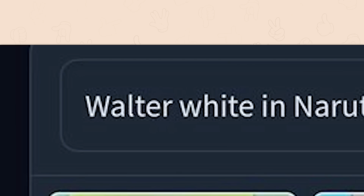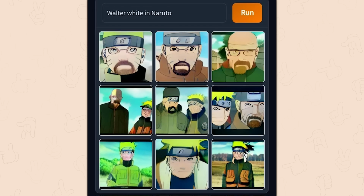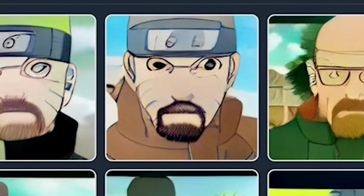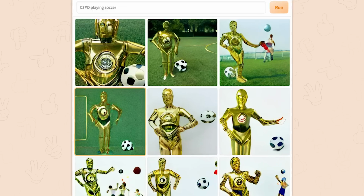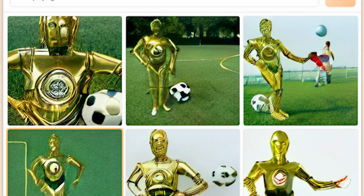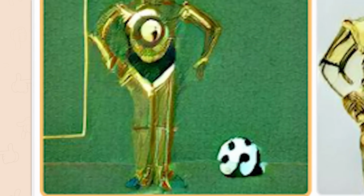No, let's not do Walter White in Naruto. I think the AI is confused here as if you mean the show or the character itself. C-3PO playing soccer. A formidable opponent. Literally incapable of extending his arms or spreading his legs more than a few inches. That said, seems to have great skill at melting the ball.